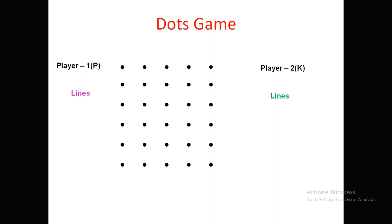That means here one player has to draw a line which is connecting two dots, and the second player has to do the same thing for other two dots, and that is the game. At the end of the game, the whole dots will be covered with lines. That's the game. So first let us see, player one will play, and that will be with pink color.